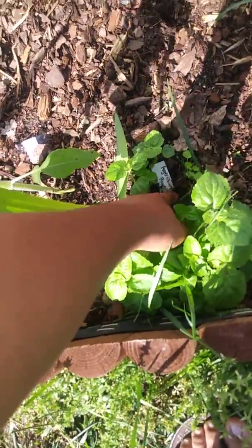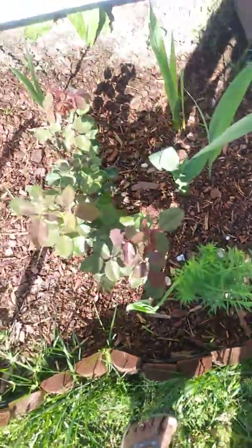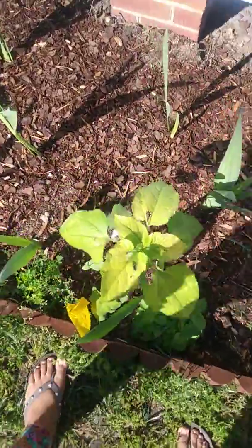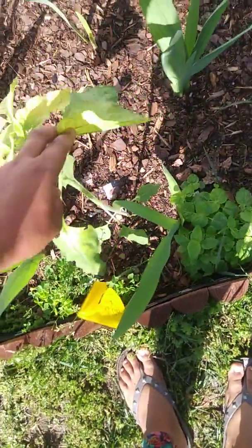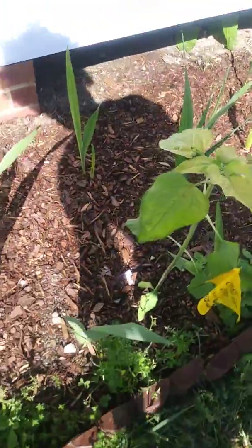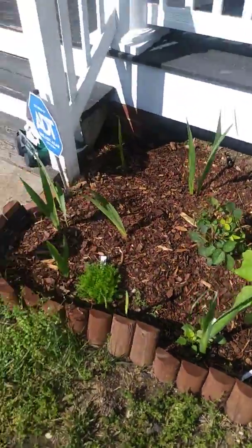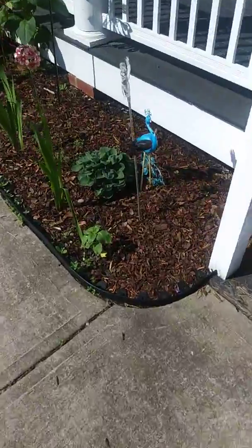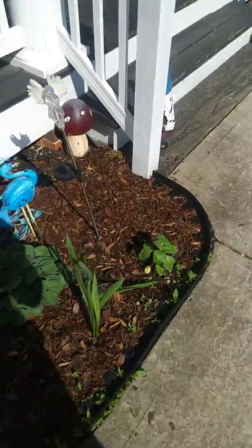This one's growing really well. What's the name of this one here? Oh, I forgot, but flowers. This is flaxseed. Oh, this big one is a sunflower. It started turning yellow. I just fed it some fertilizer yesterday, I think. So it's starting to green up again. That's my tallest one. This is another one. Over here, some more gladiolus. And that's a little sunflower right there.